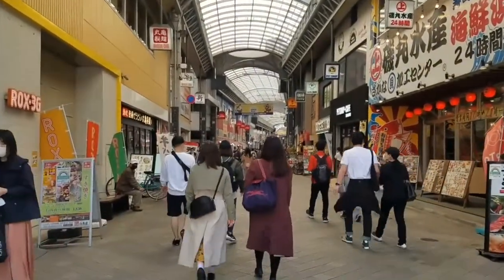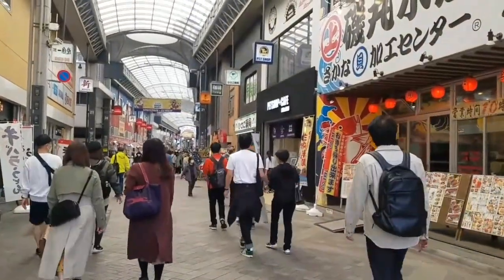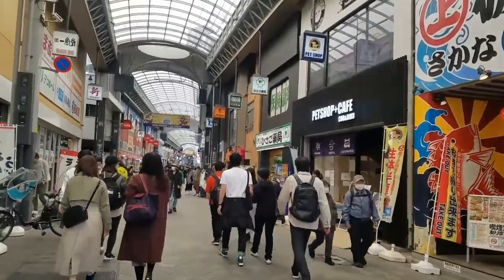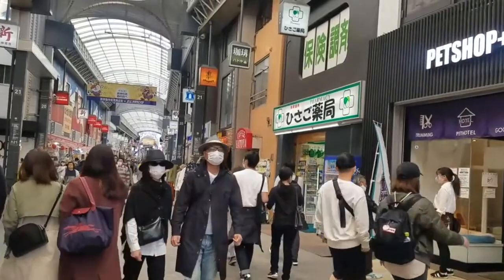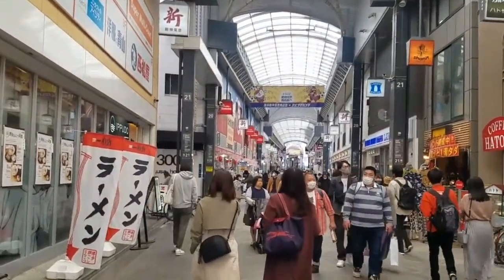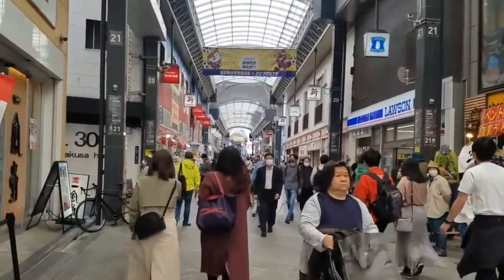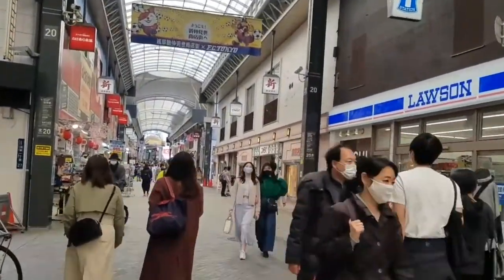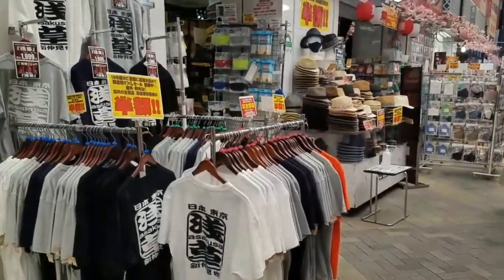All right, let's just go down this shopping street and see what's down here. Basically, a lot of shops, food stores, cafe. It's actually pretty good. Got convenience stores, coffee shops. Lots of t-shirts.